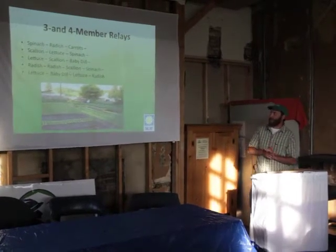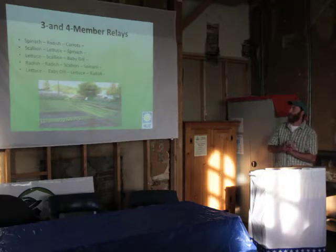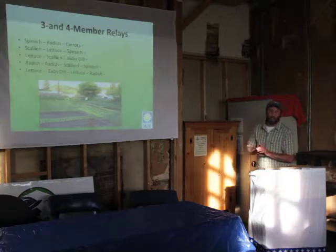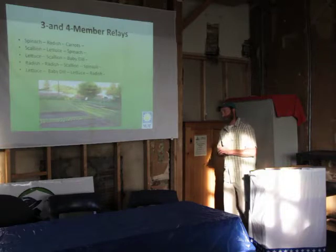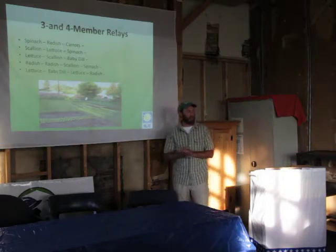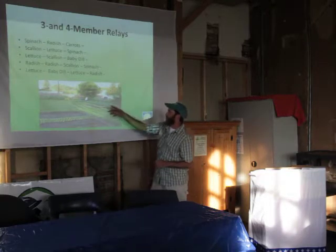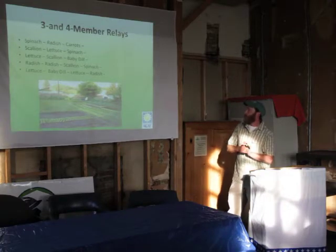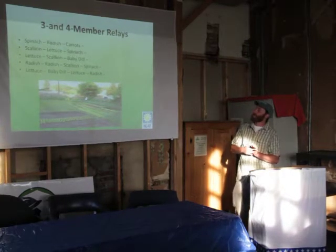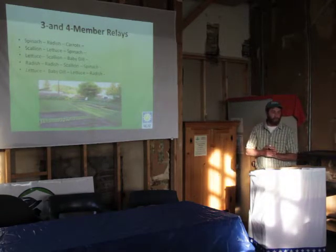So just a couple examples. I should really update this slide, but a 3-member relay, starting in the spring with spinach, going into radish, going into carrots, harvest in the fall, even late fall, scallion, lettuce, spinach in the fall, lettuce, scallion, baby dill. Usually we don't do 2 plants right after each other, but radish is so short and it's a light feeder. And I'll show you some intercropping here in a minute, but we're able to do 2 plantings of radish, harvest, 28 days, then go to scallion, spinach in the fall, lettuce, baby dill, lettuce, radish in the fall. Something like that.